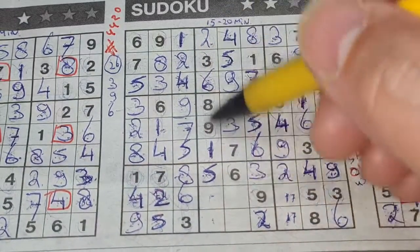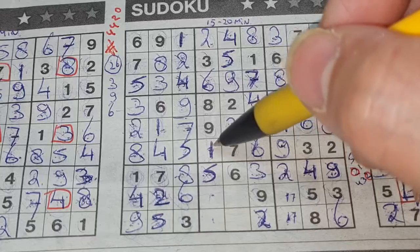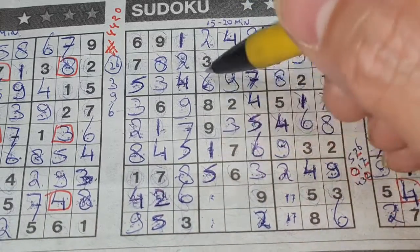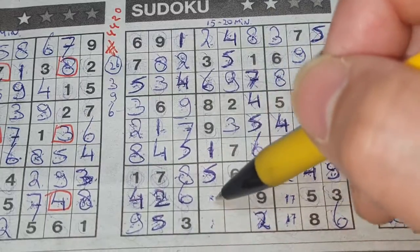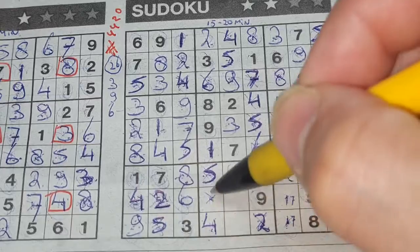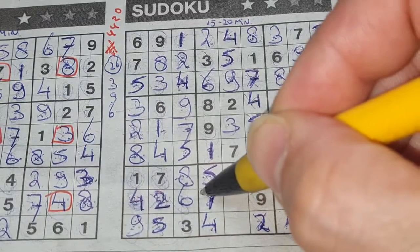2 missing numbers in this column. For numbers 1, the 2, the 3, the 4 is missing. The 5, the 6, and the 7 is missing. 4 and a 7. We see here 4, no 4 there. 4 should be here, and the 7 goes there.